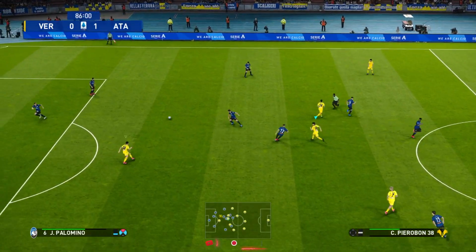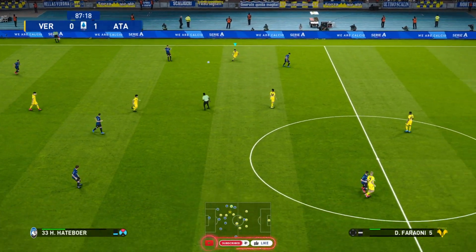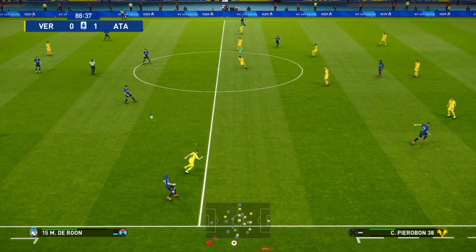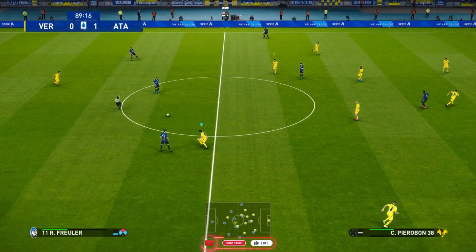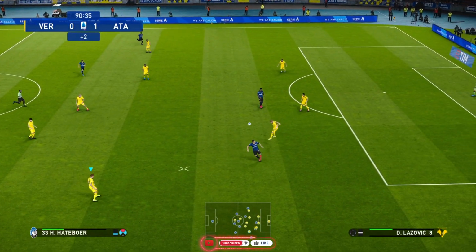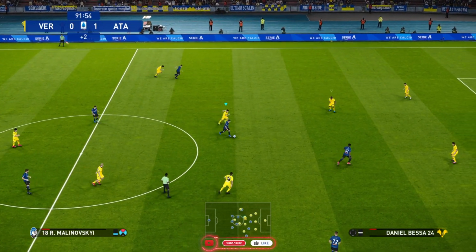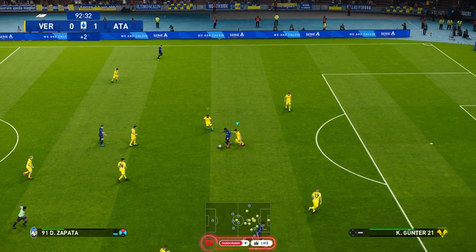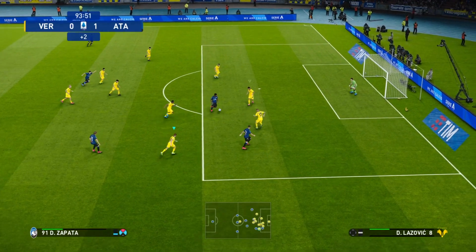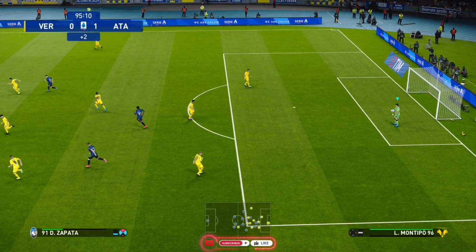At least they're going about it as they should, having brought this on themselves. It over to the other flank. De Roon. Forward it goes. And once more they can't get through. And here's Zapata. Out to the right. Now it's Zapata. That's a pop!